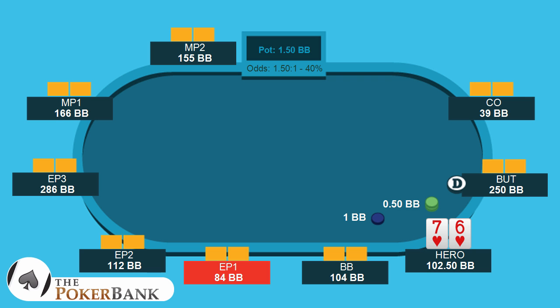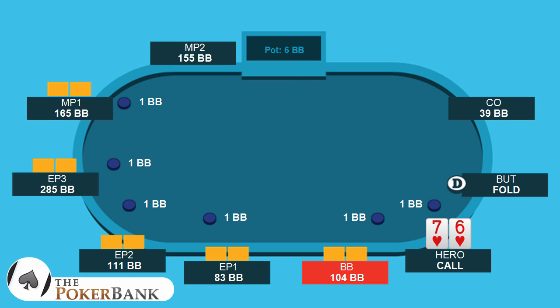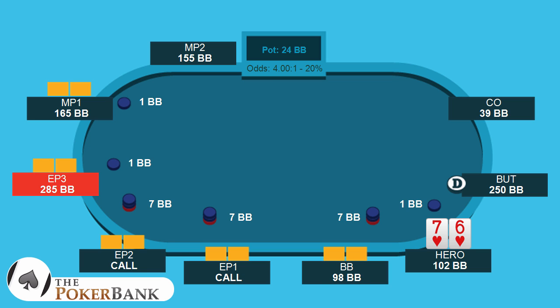Okay, so in this hand there's a limp, another limp, another limp, and another limp. Hero decides to complete from the small blind with 7-6 suited. I would also do the same, but the big blind raises to 7, and there's a call, another call, another call, and another call. So in this situation, Hero calls, and I would also be calling this as well.